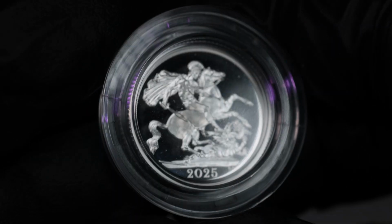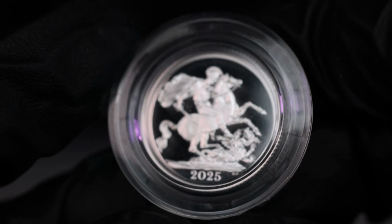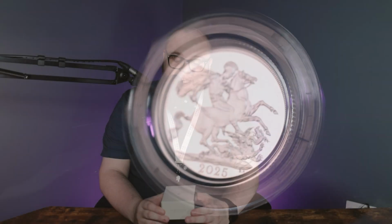In today's video, we present a truly remarkable piece. This is the 2025 Silverproof Sovereign coin, a historic first from the Royal Mint. Issued in proof condition, it stands out as one of the most notable releases for silver collectors in recent times.